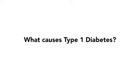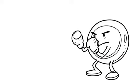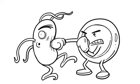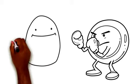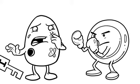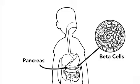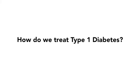What causes type 1 diabetes? Here's what happens. Usually, our body's immune system protects us by fighting bacteria and viruses. The immune system destroys bacteria and viruses to keep us healthy. But in type 1 diabetes, the person's immune system makes a mistake. Diabetes happens when the immune system attacks the cells inside the pancreas that make insulin. It is a mistake, but slowly the immune system will destroy these cells. Unfortunately, there is no cure yet that will stop the immune system or replace the beta cells of the pancreas that have been attacked.